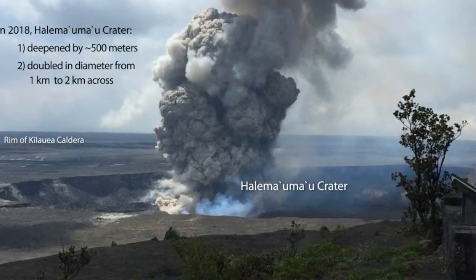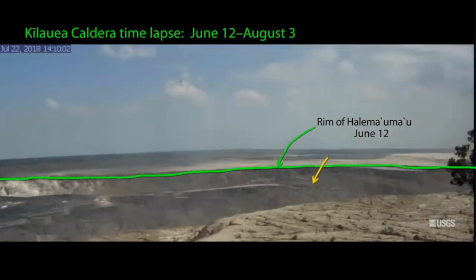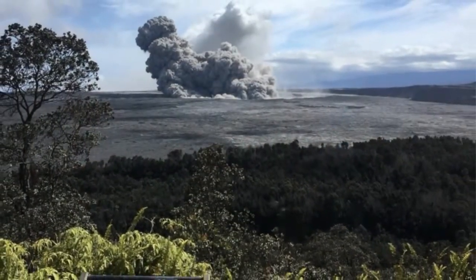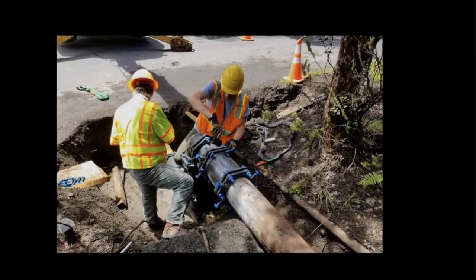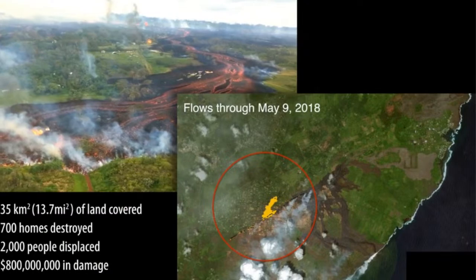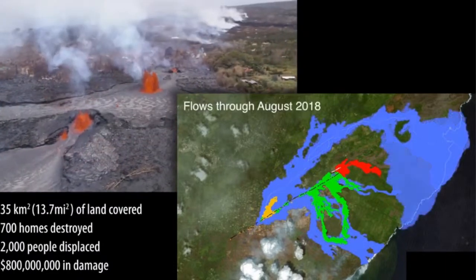In 2018, Kilauea volcano experienced its largest caldera collapse in more than 200 years, profoundly changing the landscape. Hawaiʻi Volcanoes National Park, home of this popular visitor destination, was closed for 4.5 months due to unprecedented volcanic and seismic activity that damaged its infrastructure. Over a period of just a few months, the bottom dropped up to 500 meters with a total collapse area of 5 square kilometers. The collapse was accompanied by an outpouring of lava 40 kilometers from the summit that covered over 35 square kilometers of land, destroyed 700 homes, and displaced over 2,000 people.